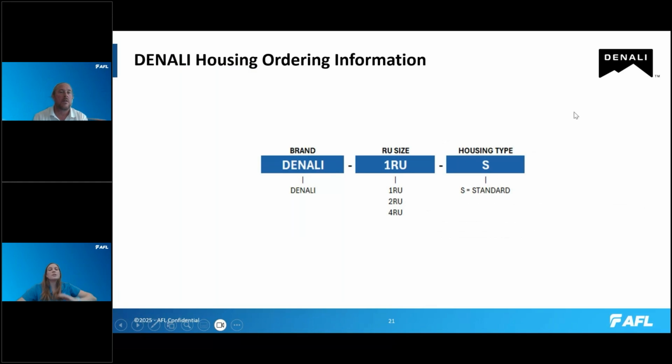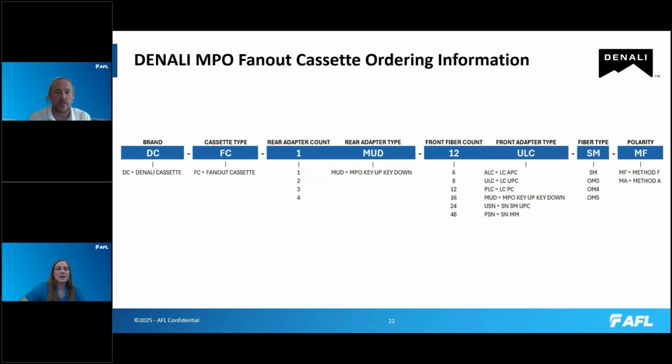So some additional information on how to order our housings and our cassettes. So we'll start with housings here. Pretty simple. As I said, we have fewer part numbers for our housings. So for our housings, you just order by brand, RU size, and housing type. So for Denali, that's Denali-1, 2, or 4 RU, depending on what size you need. And then the housing type, we only have one. It's standard. Pretty simplified ordering there. For our fan-out cassettes, we do have additional options, so it's a little more complicated.